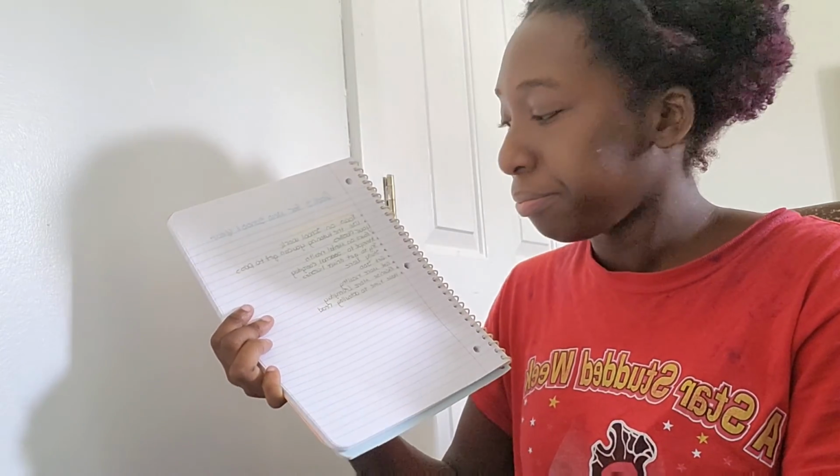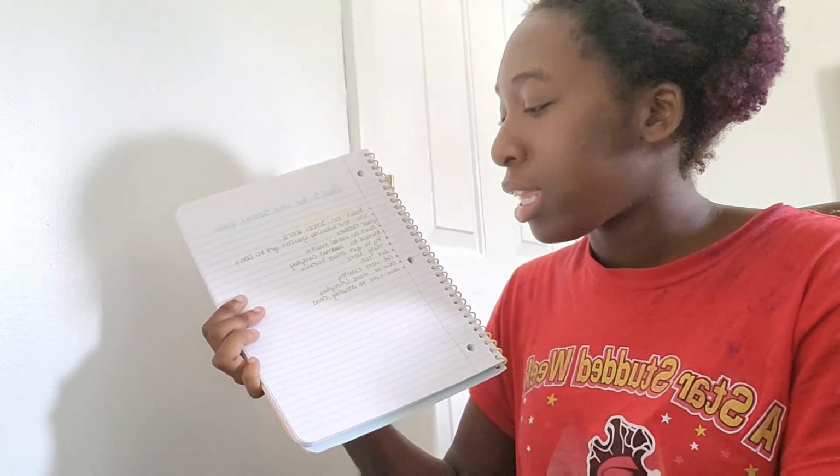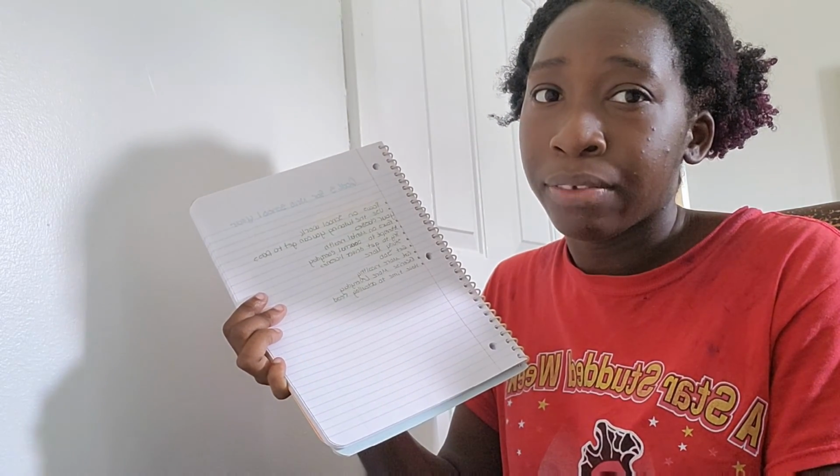Next is I want to get my driver's license so I can start driving to school and not be using a Lyft every single day. Next I want to study more. I do study, but not as much as I need to. And next I want to get a job to make some money. And then eat healthier, have my body be more healthy. It ties in with exercising more. I would exercise and then stop exercising and then I don't do it again.